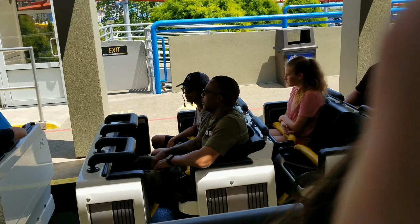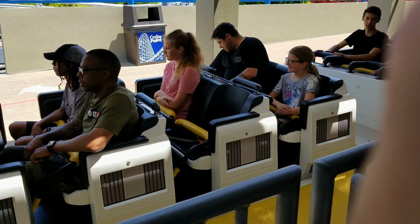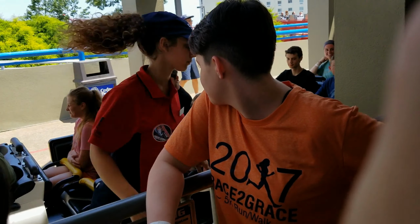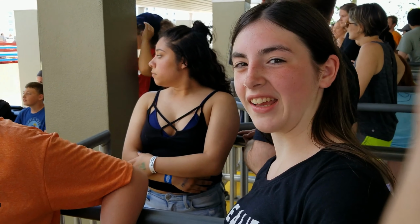Keep your hands in, feet inside the train at all times. If you guys aren't ready, say spaghetti. Spaghetti. Yeah, spaghetti. Are you guys ready? You didn't say spaghetti. I'm not ready. So the Magnum was actually the first roller coaster in the world to go over 200 feet tall. Very first one. It was a world record at the time.